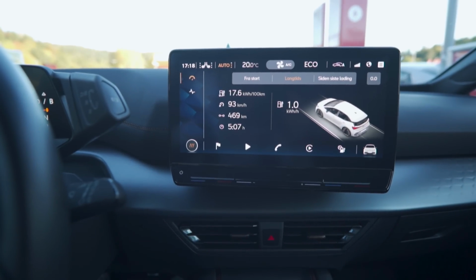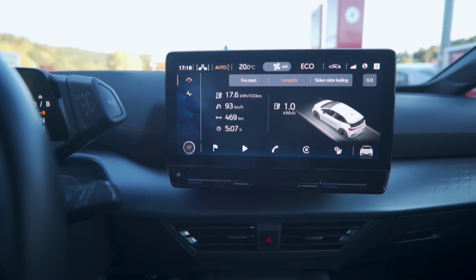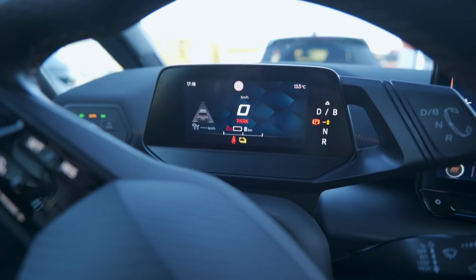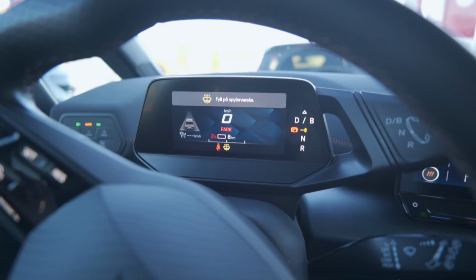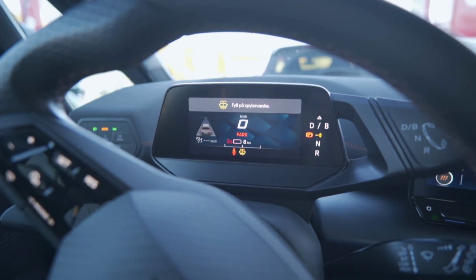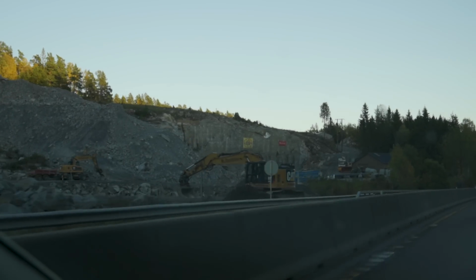That's because we probably have that tailwind on our way up along the coast now. And as I said, we are at 2% state of charge. So I think we're gonna go to maybe 40, 45%, maybe even 50. And then I'll see you guys once we get back to our starting point.